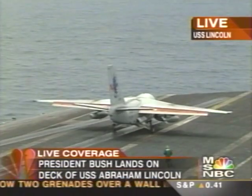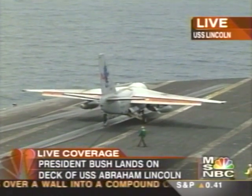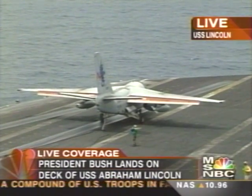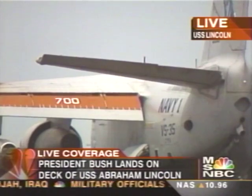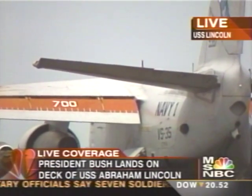For those of us old enough to remember the old ticketing policy at Disneyland, that's what they call an e-ticket ride. The President of the United States safely down on the deck of the USS Abraham Lincoln as they fold the wings up and prepare to taxi into position.